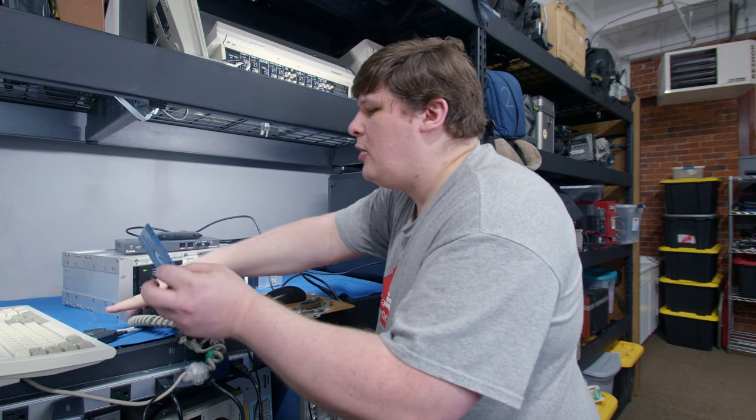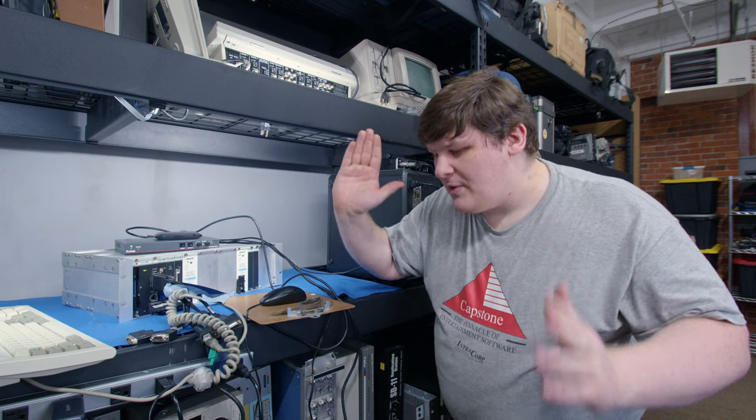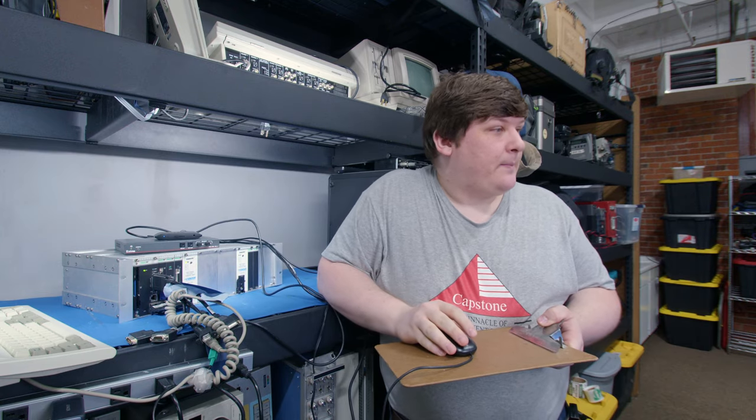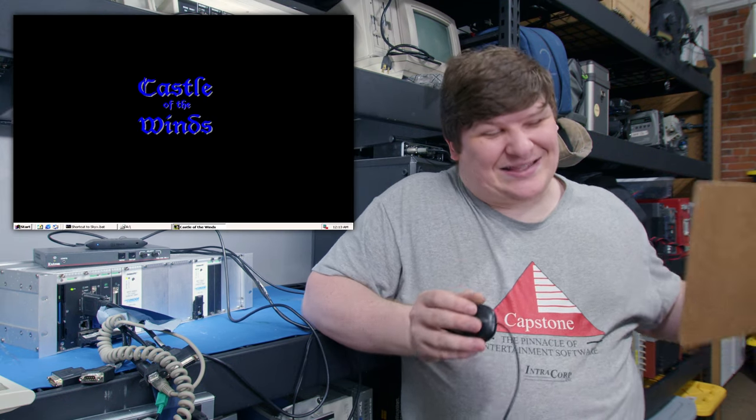So that's pretty much the only intriguing software that's on this thing, so obviously we should probably add some of our own. But I am absolutely sick to death of people playing Doom. You'll never see me do it. So, I got something much more interesting. Now this is real gaming. That's right, baby, it's Castle of the Winds! The best roguelike for the 16-bit Windows platform.